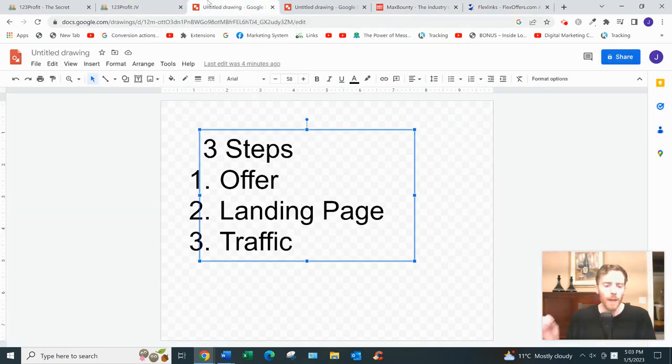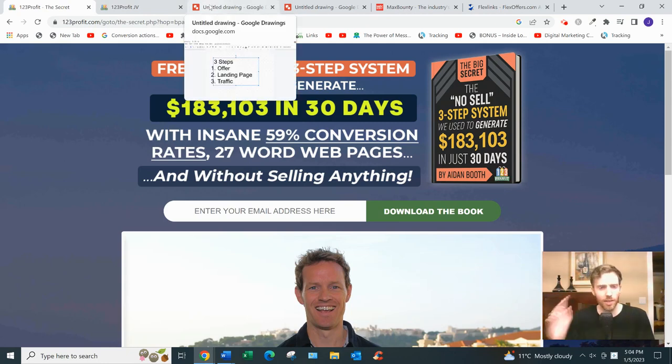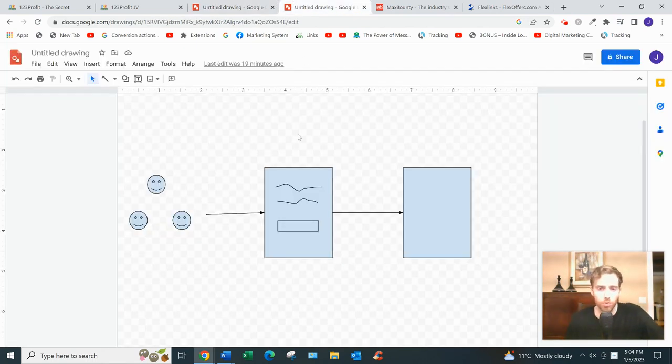Now, step 2 is create a landing page, also known as a pre-sell page or a splash page. It could be as little as 27 words. I saw in one of his marketing videos, he said as low as 27 words. It can be a very simple page. It would have maybe a title and a little button, and it would lead people to your offer. Here's kind of what it looks like. I think it's easier if you see an image. So this is the pre-sell page in the middle, and they click on a button and come to the offer.